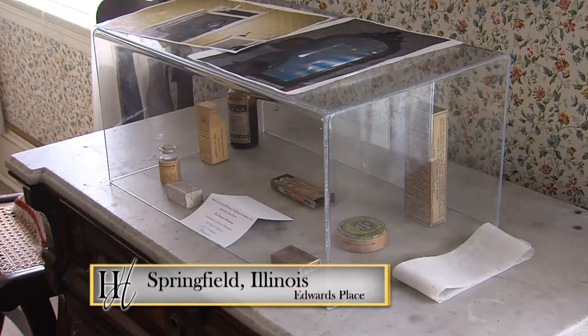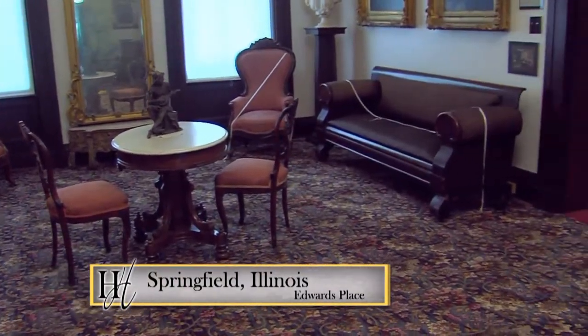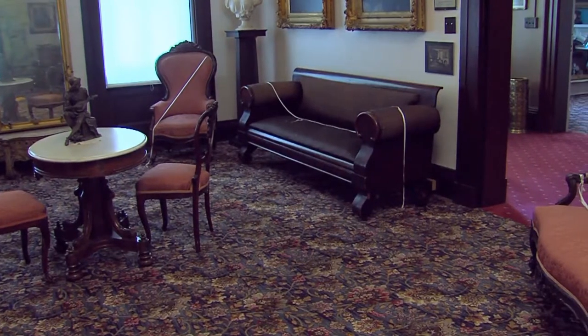Currently, the house contains many of the original items owned by the Edwards family, from bookcases to furniture and even family portraits. A few items that attract special attention, however, are those that have a connection to Abraham Lincoln. Benjamin Edwards had a brother, Ninian, who's married to Mary Lincoln's sister, which sounds like six degrees of separation. In Lincoln's time, he considered Benjamin in the family. They knew who all their kin and connections were, and so they were kind of connected by marriage. And so Mary and Helen Edwards were actually very good friends. They met when the Edwardses first came to town in 1840 and remained friends the rest of their lives.